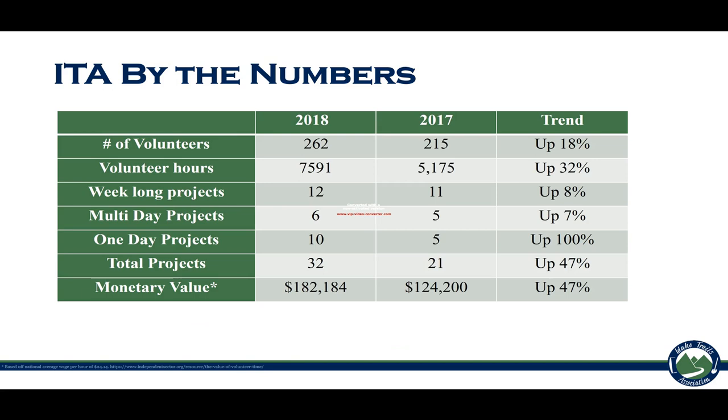So just to even give you an example of how we've grown even over the last year, everything is up. We have primarily focused on some larger projects, the week-long projects, but we're really trying hard to have a broader portfolio of trips, including like long weekends or weekends. Also some one-day projects, if you want to like bring kids out or something like that. We have some projects that are conducive to family events.